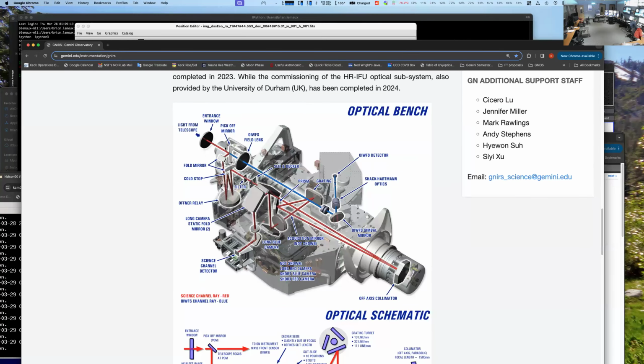So then the light comes in from the telescope. If you saw earlier, there's this weird keyhole shape. And so this is this component right here. So we have the science light going into the keyhole, and then it used to be that GNIRS had an on-instrument wavefront sensor, so that's where the rest of the light went. No longer exists.